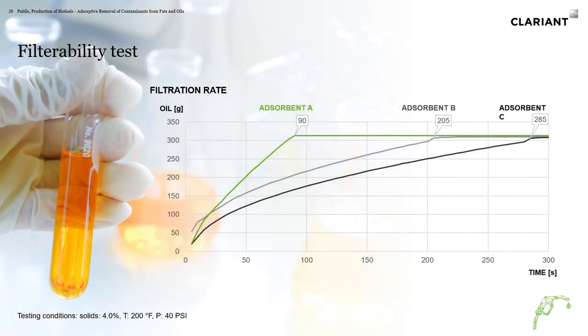Looking at filterability, that's another important aspect. We're able to control the porosity and the particle size. Looking at this table, you can see the bottom, the x-axis shows the time it took to filter, and the y-axis shows how much oil was filtered in that time. So adsorbent A was able to filter 300 grams of oil in about 80 seconds, whereas B and C took 200 and 300 seconds to filter that same oil. So filterability is another important aspect since you're doing a filtration process. You want to have high throughput as well as contaminant removal.